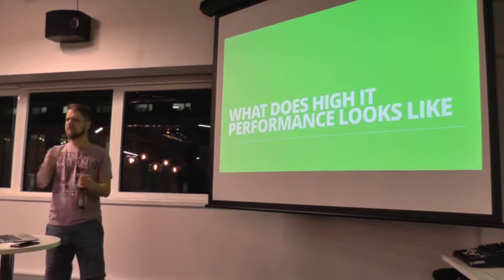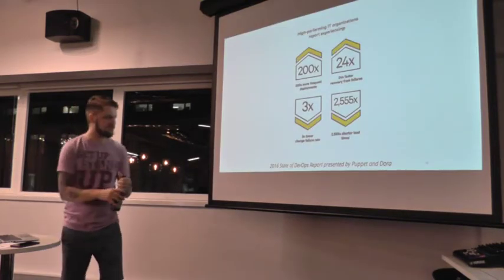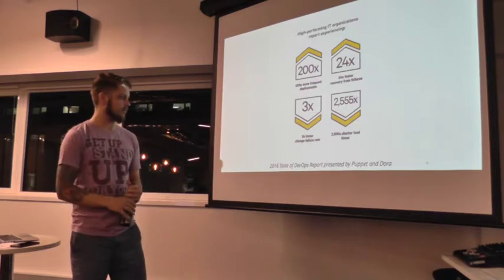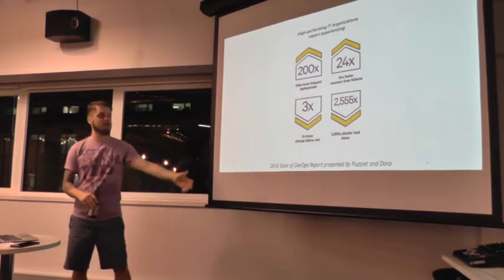Do we know this as an industry? We sort of do. I think we sort of do. So the State of DevOps report, which is the biggest scientific study in this area, the 2016 one, which is the latest published version of it, has said this.